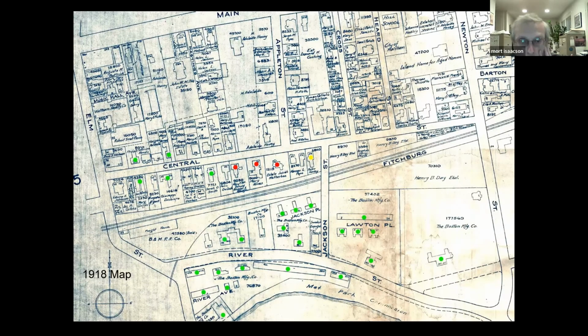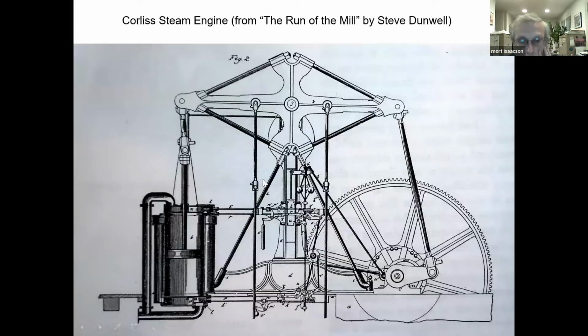Another thing to say about the steam power, by the way, is that the railroad came to Waltham, was built from Boston to Waltham initially in 1843. It reached Waltham in 1843. And one of the big advantages of the railroad was that you could transport coal by the railroad.